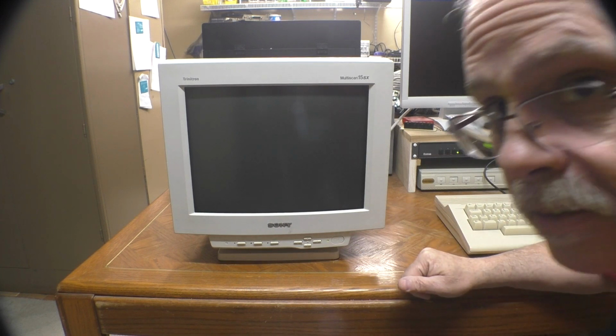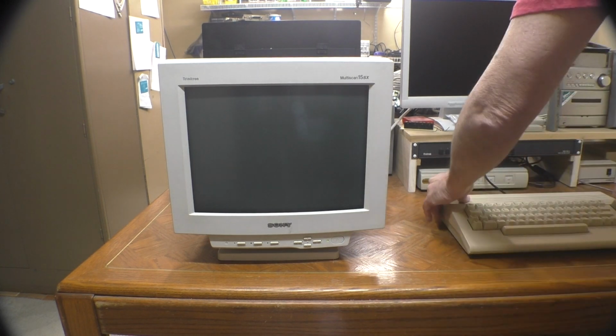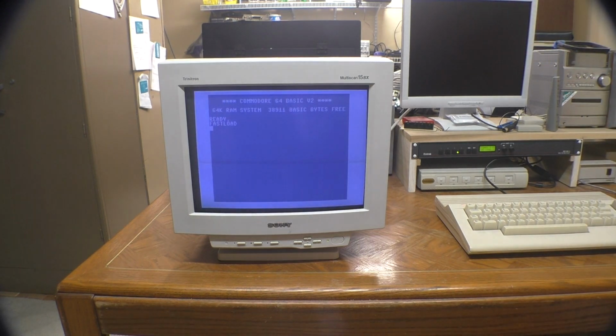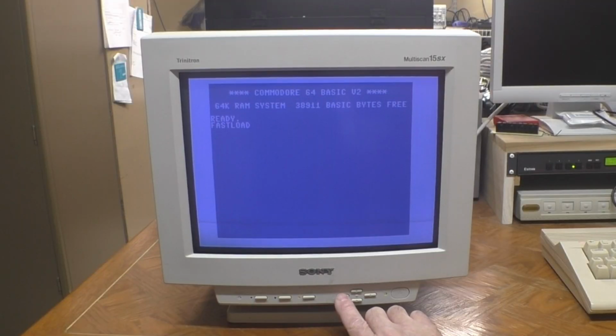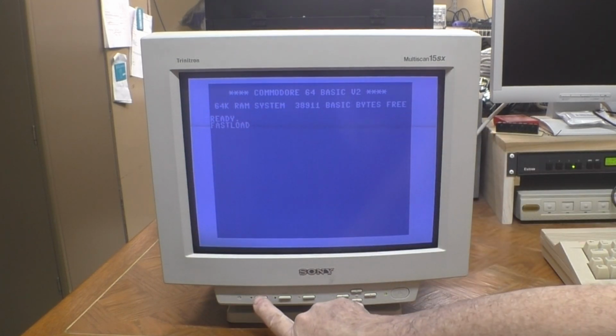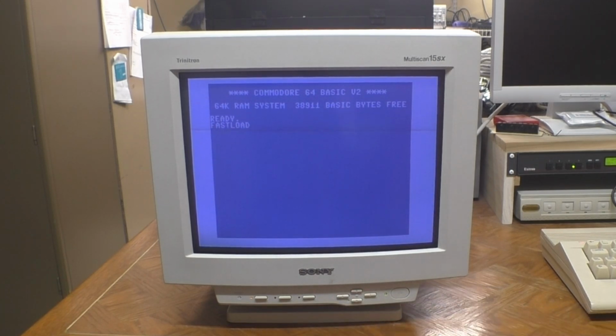Well, that's a good sound, isn't it? All right. And fire up the C64. And, oh, I got no power to the C64. That would explain it, wouldn't it? Yeah, I'm dropping stuff now. How about that? Oh, holy crap, look at that. That is awesome. Centering. Looks like there's a bit of a geometry issue with this signal. Shape. Yeah, there we go. It's a little better.